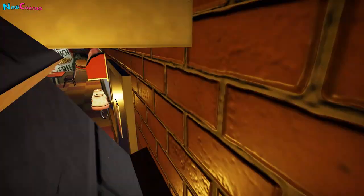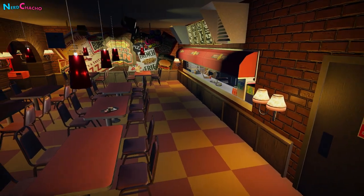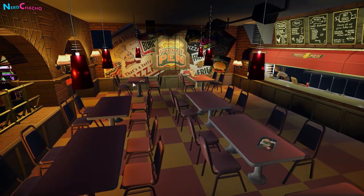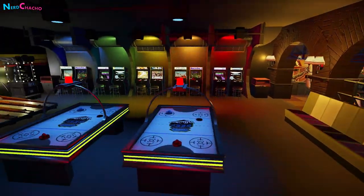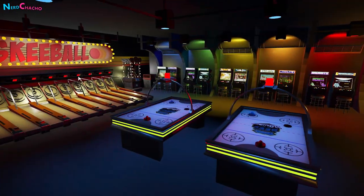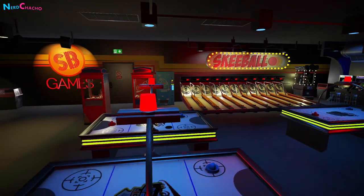This is just mind-blowing. And this wall on the back, just... I'm stealing some of these ideas for my next park, because these are just... Oh, this is just brilliant. And we've just got some more games. We've got skee ball. We've got vending machine.